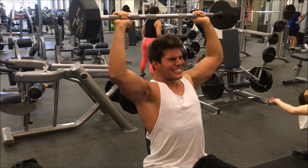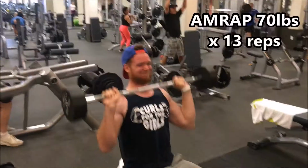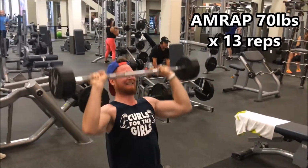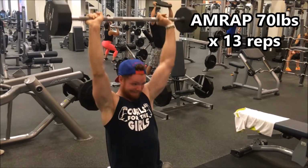And so what we did on this day as well, as you can see, is there's my AMRAP, and that's like the longest grind of life on the shoulder press I've ever done. So repped it on, got 12. Brendan here did his AMRAP, 70 pounds as well, got 13.